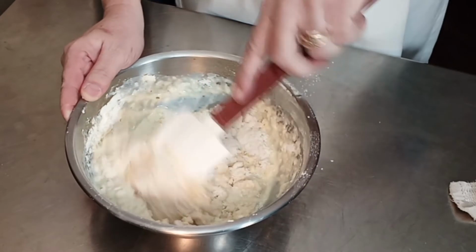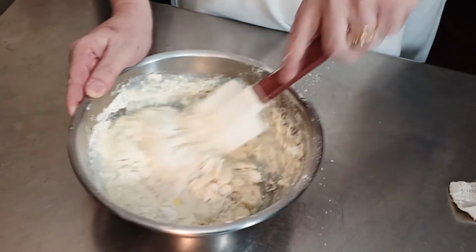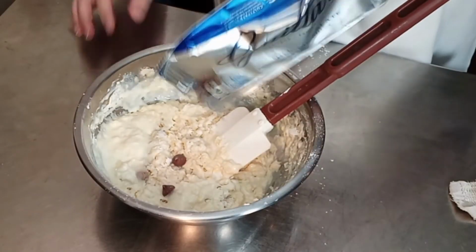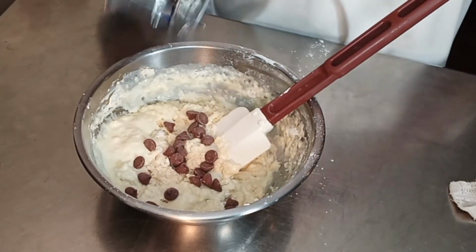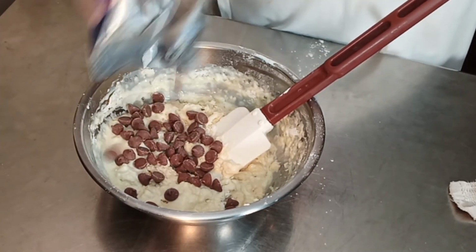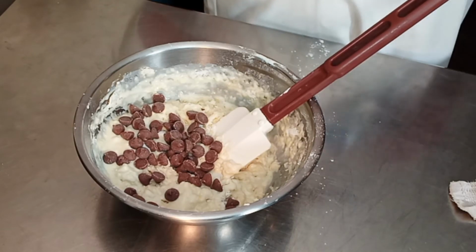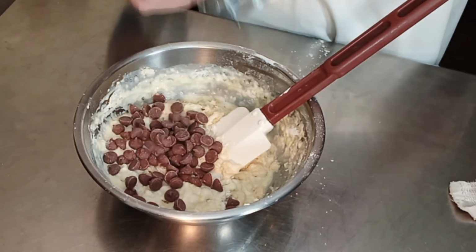So you see I'm just mixing this till it's barely moist. Now, since these don't have any flavor, I don't have any vanilla or orange juice or anything to put in them, I've decided to add just a few chocolate chips, just to give them some kind of interest. A chocolate chip is barely a problem in most recipes. That looks like about enough. That's probably a quarter cup maybe, a half a cup.